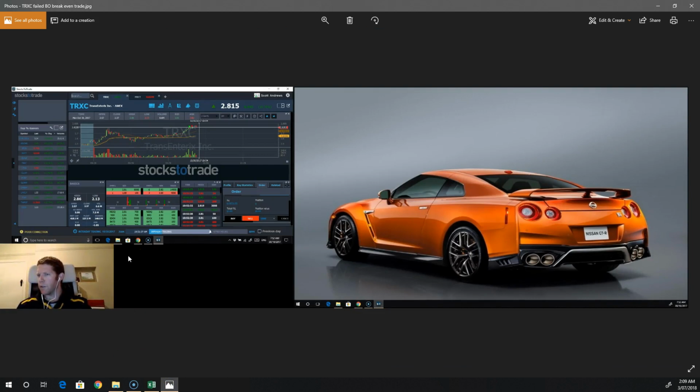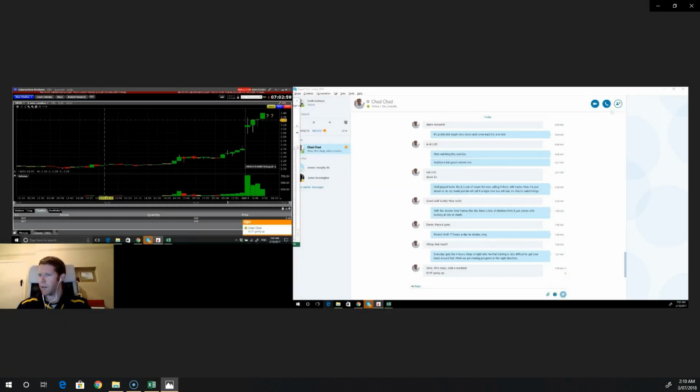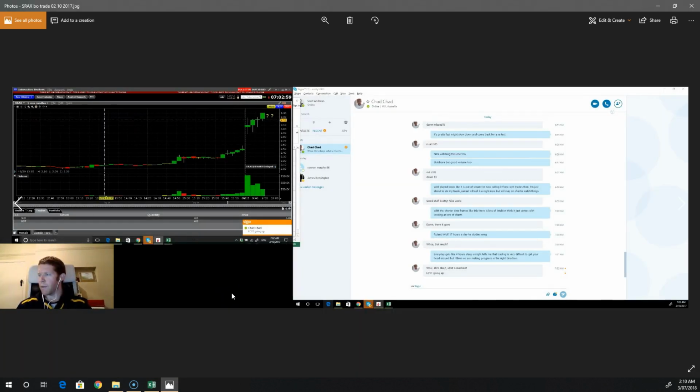Clearly a lot of issues though, especially with the winning trades. I'm not too bad at cutting the losing trades, but just going over this, I'm seeing a clearly defined pattern of not holding the winners, especially when they justify themselves as a good runner potential. All right, so I'm zooming in here.